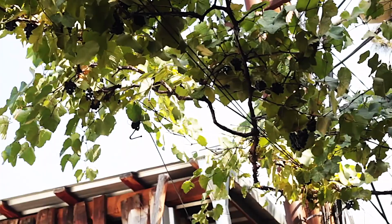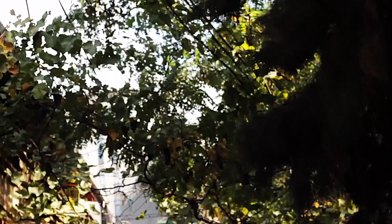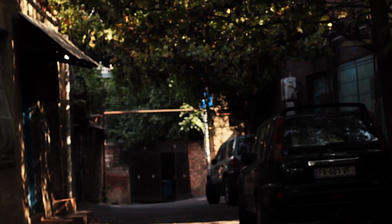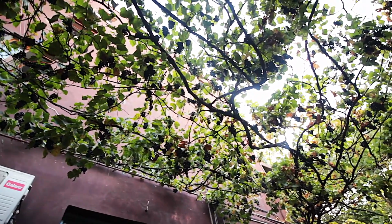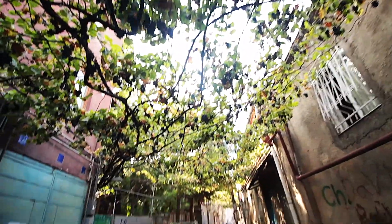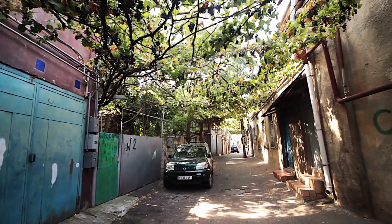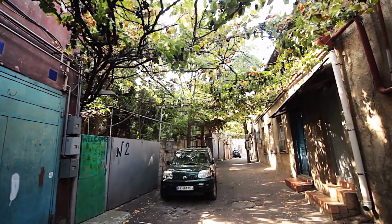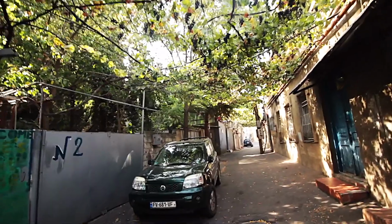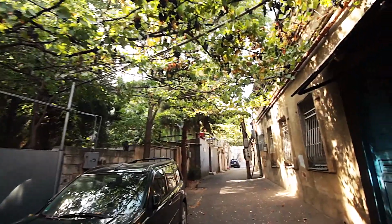I'm not sure exactly what it is, but I'll bet it provides edibles. This is on another street, and this is literally a small alley further up in Mtatsminda. Mtatsminda is the big mountain. Mtatsminda means holy mountain. And this area goes all the way down to the river, and particularly down to Rustaveli Avenue. And there are all these little streets and alleys. Now this alley, I love it, completely covered, the alley itself is covered in grapevines. I can't wait to do this kind of thing myself once I find a permanent place where I can experiment with plants. It's just amazing.